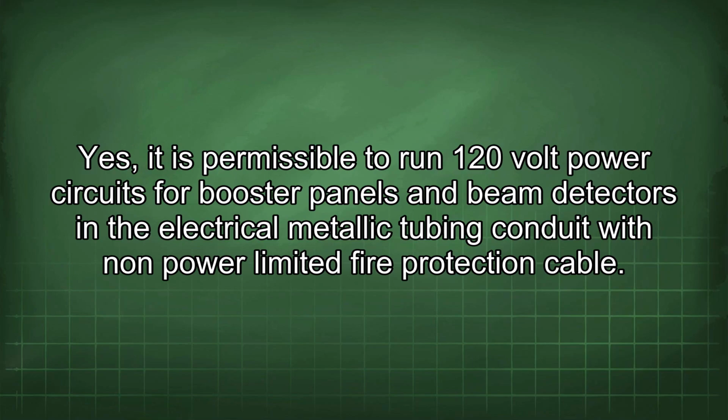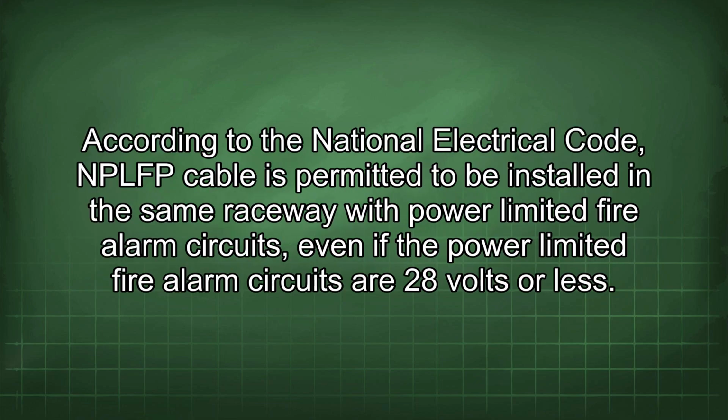Yes, it is permissible to run 120-volt power circuits for booster panels and beam detectors in the electrical metallic tubing conduit with non-power limited fire protection cable. According to the National Electrical Code, NPLFP cable is permitted to be installed in the same raceway with power limited fire alarm circuits, even if the power limited fire alarm circuits are 28 volts or less.